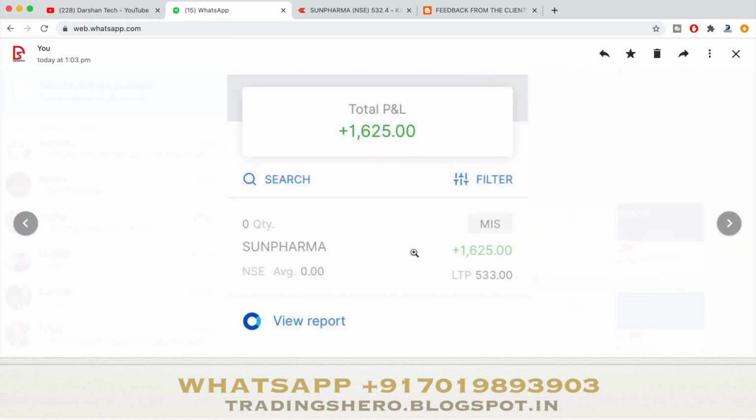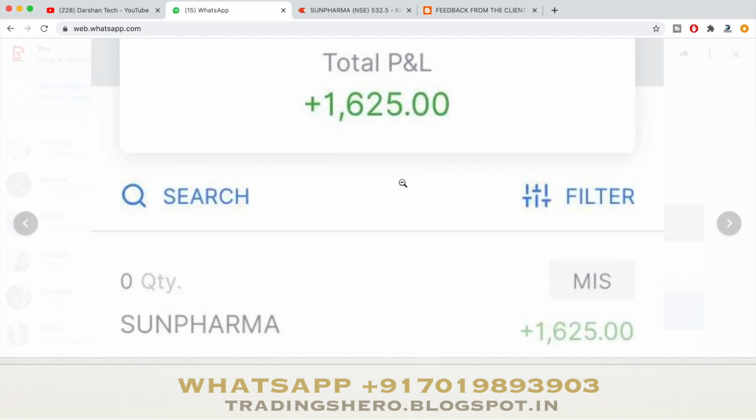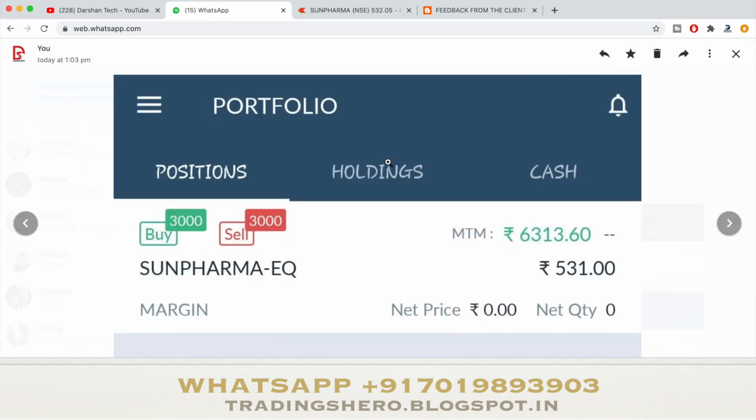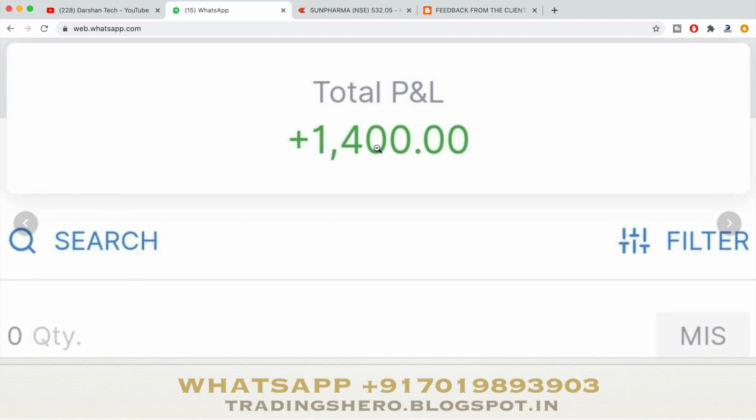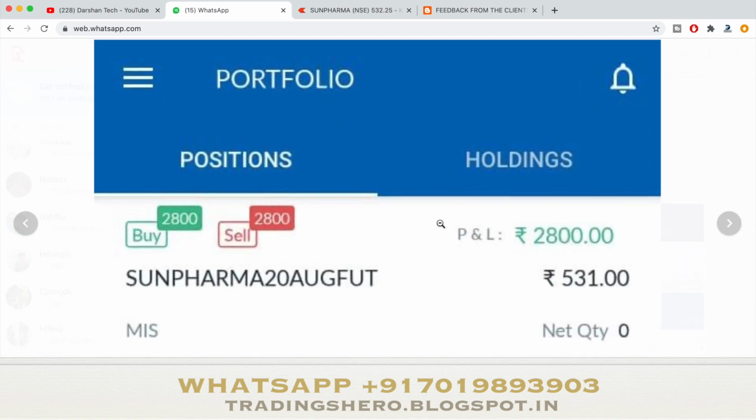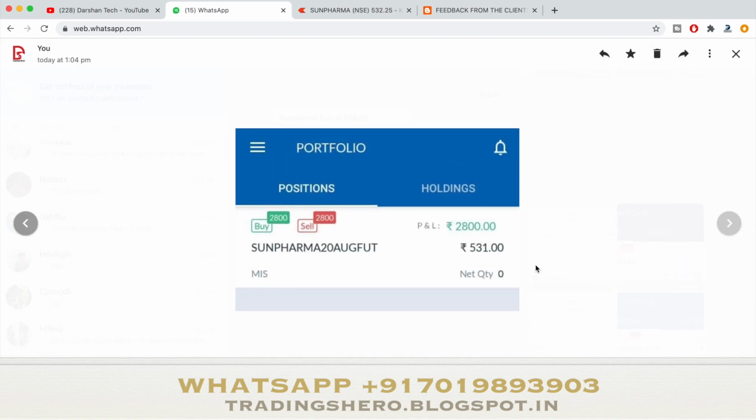So guys, these are the client screenshots of profit that they have shared with me. We traded on Sun Pharma. 1625 rupees profit, 6313 rupees profit, 1400 rupees profit, and 2800 rupees profit. So these are the profits we were able to book in today's trade of Sun Pharma.